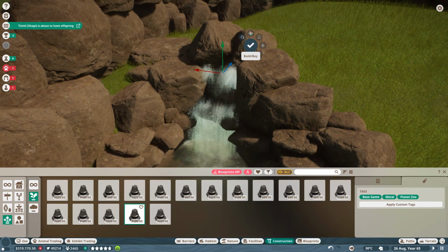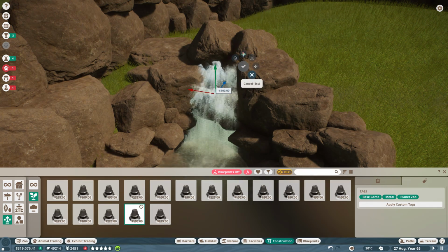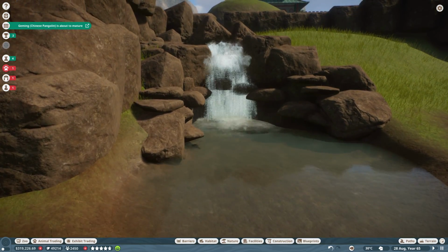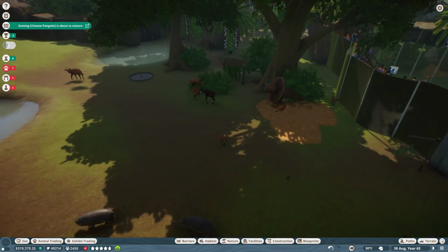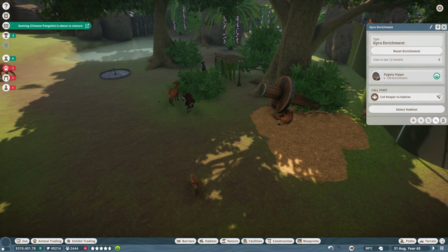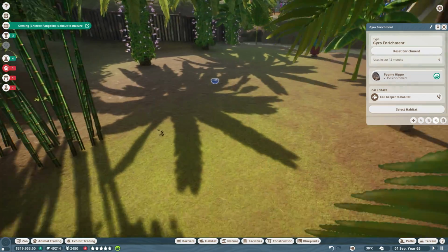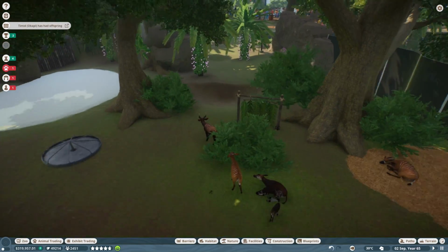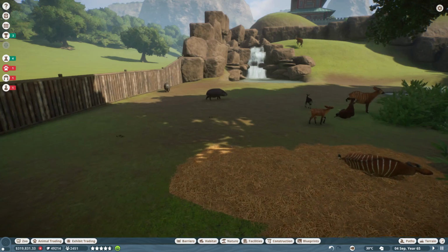But yeah, it was just really, really beautiful to suddenly realize that we were standing around a whole bunch of deer. And there, alright. I'm pretty happy with that. Now we have a gorgeous little waterfall that is, oh, the gyro! Oh, that's so funny. Let's reset this enrichment. The pygmy hippos are having a good time with it. They're very happy with that enrichment. But there we go. So now we'll have a really beautiful waterfall that people can see back here.